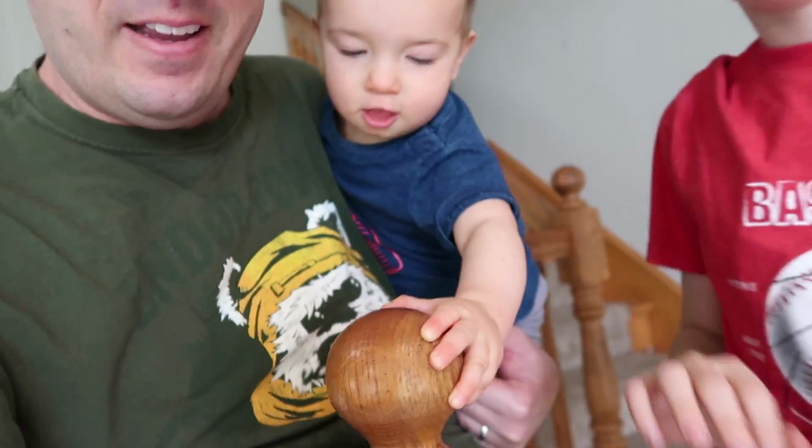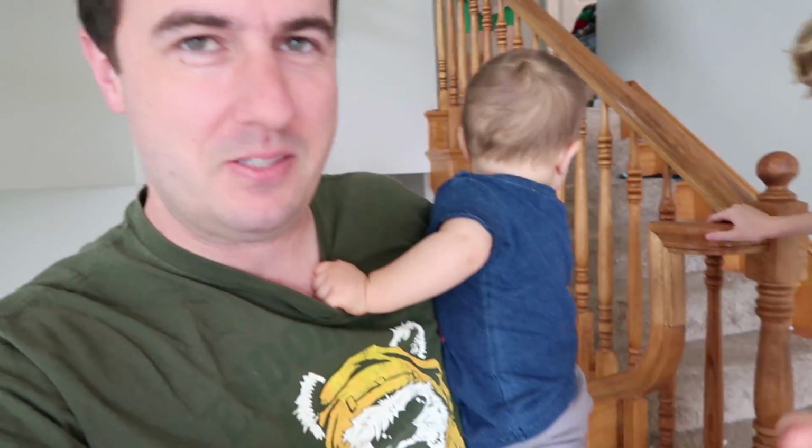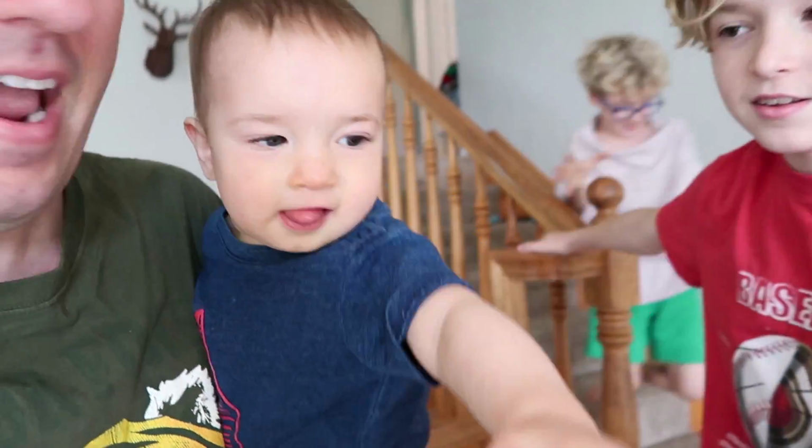All right, we are back home now, and look at Luke. His new favorite thing is grabbing at the banister. So anytime we go, Yoda? It is very Baby Yoda, that's true. Every time I go up the stairs, he makes me stop so he can grab this one. Grab it. Oh my goodness. And then he also goes to grab this one over here. Oh yes, that one's good too. Anyway, that's kind of a fun new thing.